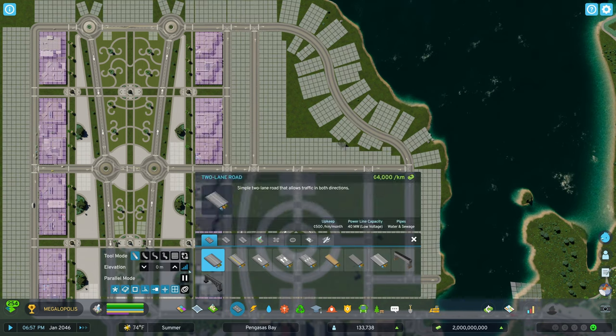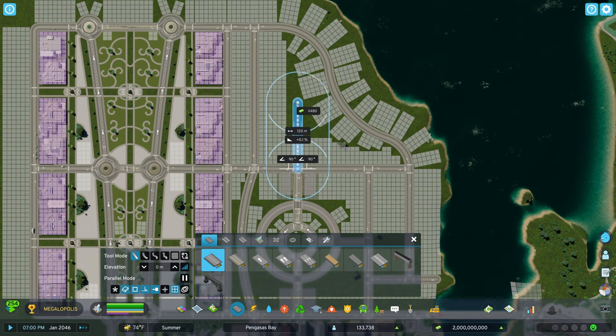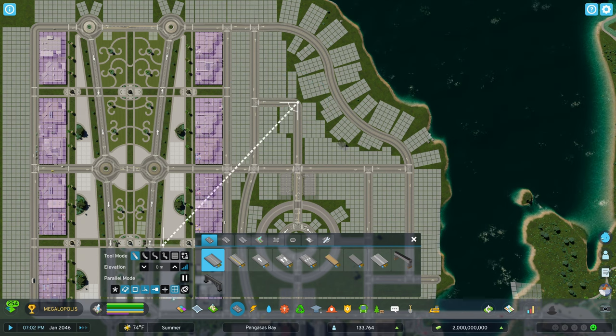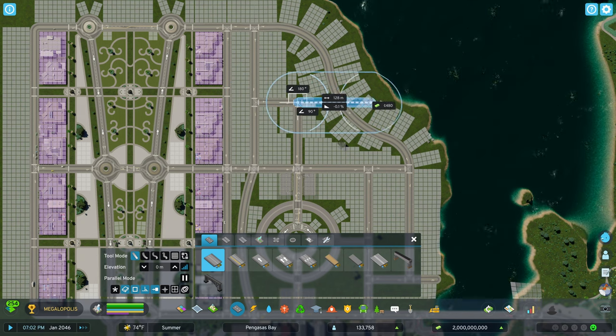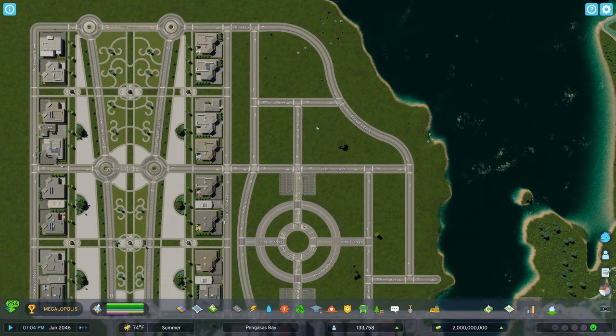I think what I want to do is just run a straight line out here. Let's turn this off. And I want to go out 120. There we go. And then we'll cut that back into here. And we'll cut that through over here. Let's turn off these grids and just run straight out in this direction. Yeah, and now I've got some interesting little shapes in here, don't I?